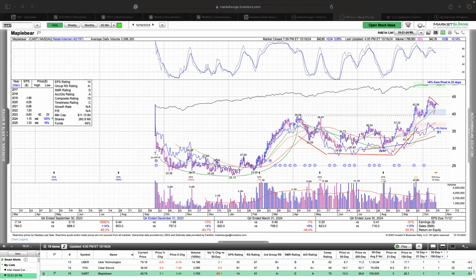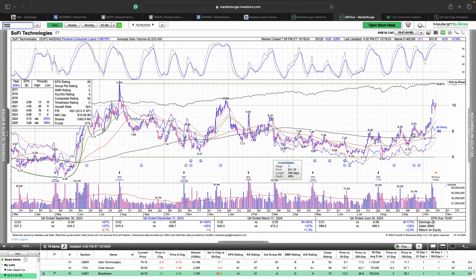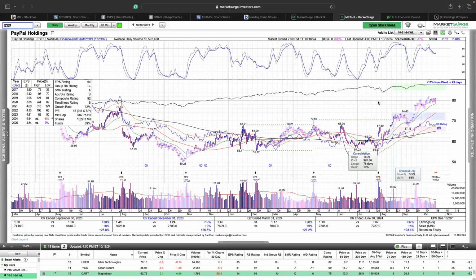And then just some other things. I mentioned fintech. I'll just go over some names and some other groups. SoFi is another one. Obviously we're not going to buy this one, but this is a huge base. It's breaking out, fintech sector as well. And then you can look at names like PayPal. This is coming back from the dead. This one looks really good.